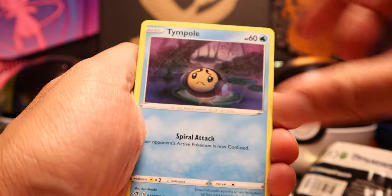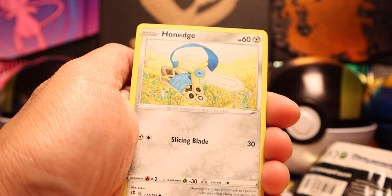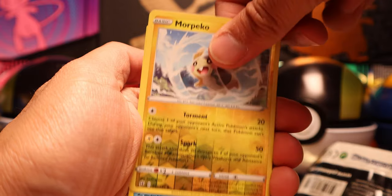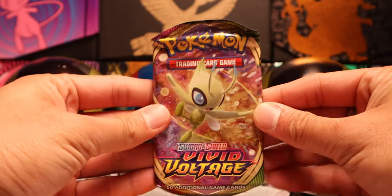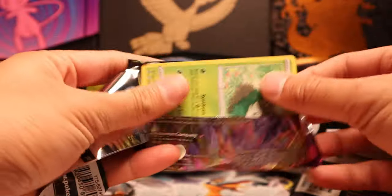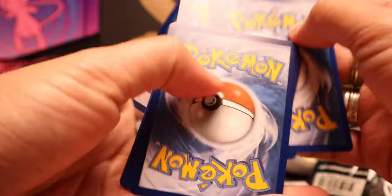Metapod, Charge Bug, a lot of bugs. Tympole, Trubbish, Helioptile, don't know what you're supposed to be. I think it's supposed to be a lizard. Honedge, it's a knife. Litwick, it's a hamster. It's trash. It's not trash. He's a Charlie Chaplin looking lad, so I appreciate that. But it ain't Pikachu. That's all I know. It ain't Pikachu. And Pikachu, where are you?